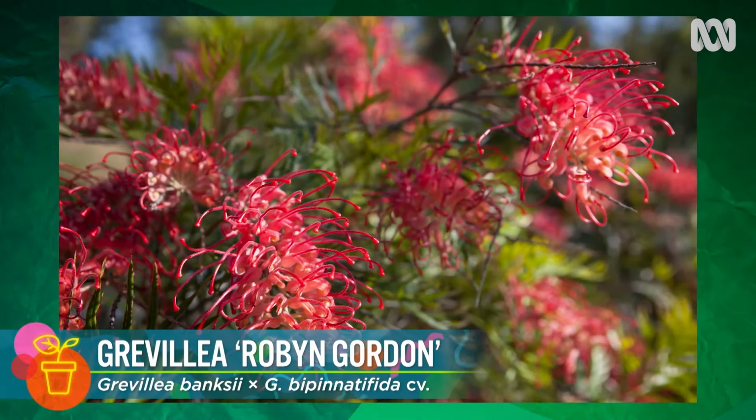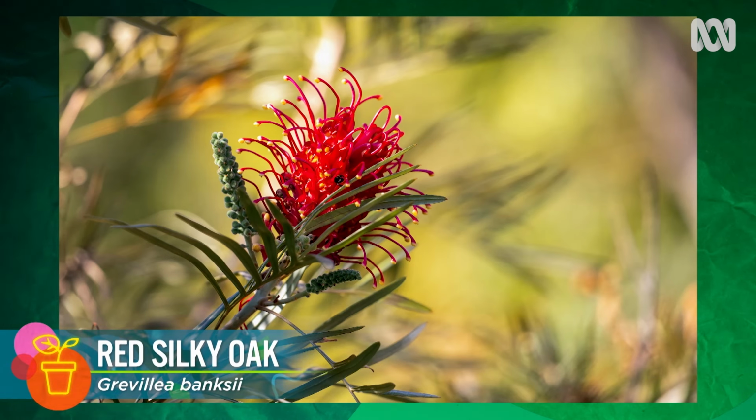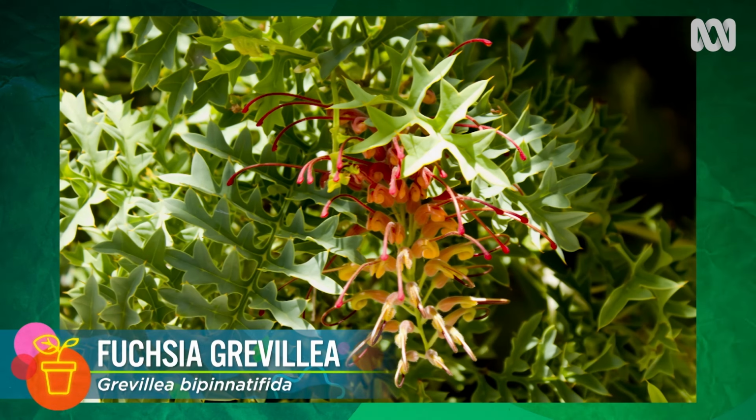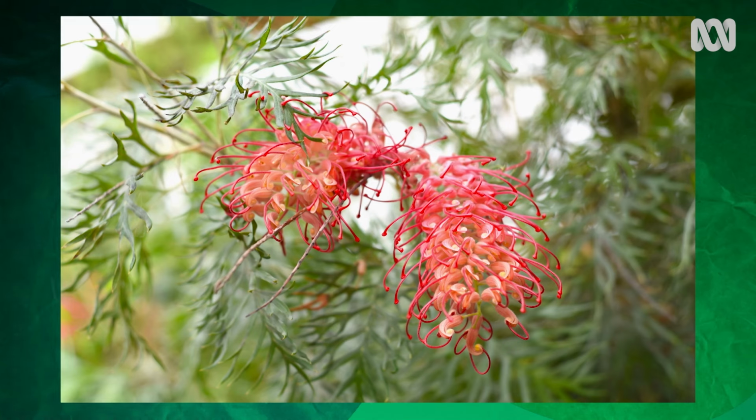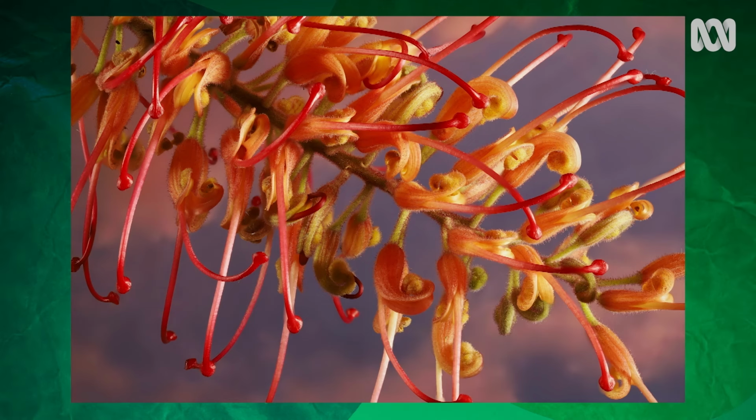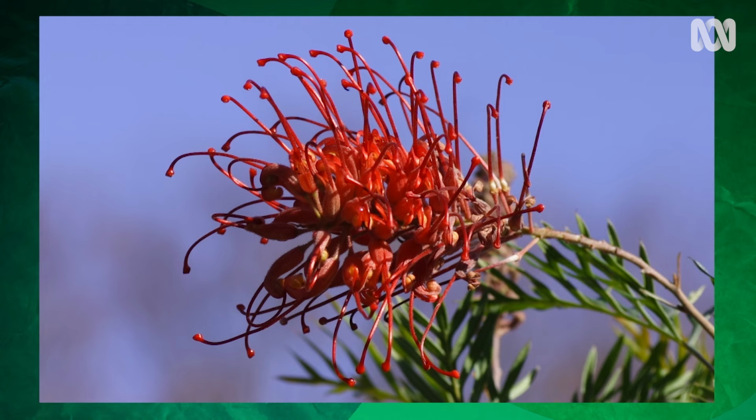Another is the cultivar Robyn Gordon. It's the product of these 2 parents, the Queensland species, Grevillea banksii, and the Western Australian species, Grevillea bipinnatifida. Once released into wider cultivation, Grevillea Robyn Gordon quickly established itself as one of the most popular of all Australian plant cultivars due to its adaptability and showy flowers.